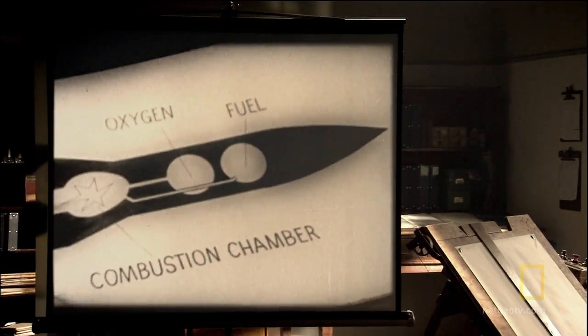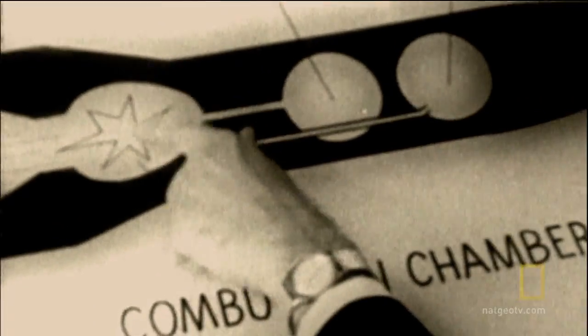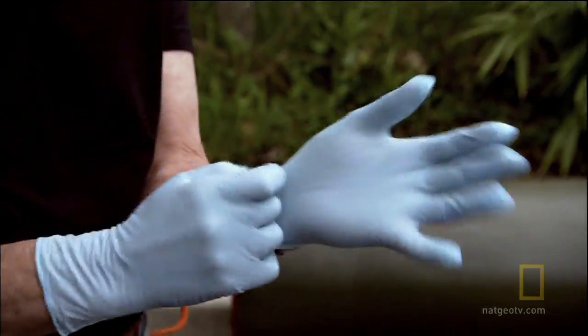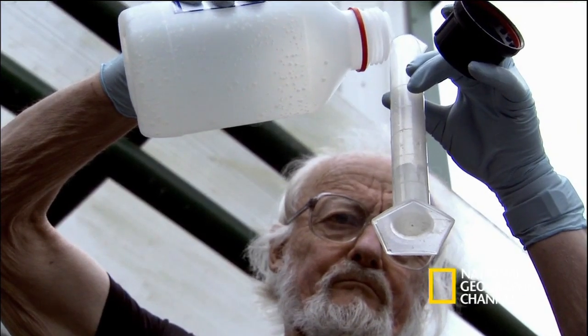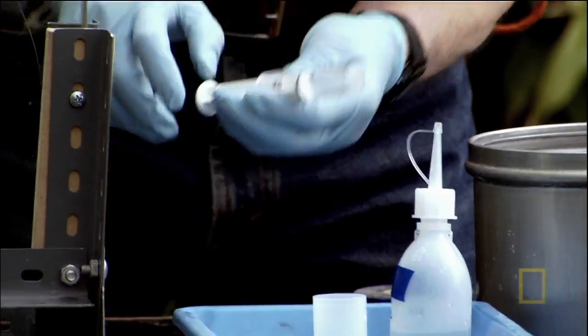Most rockets are powered by liquid fuel. Two different liquids are fed into a chamber where they ignite and drive the rocket. It's powerful, but dangerous. To show the hazards of liquid fuel, chemist Sidney Alford will replicate a German fuel recipe from World War II. He will inject two liquids, hydrogen peroxide and hydrazine, into a miniature rocket motor.